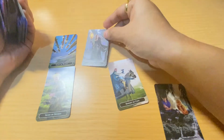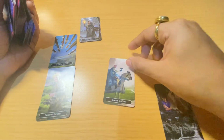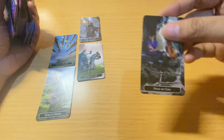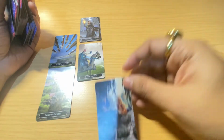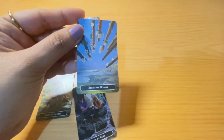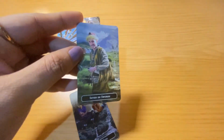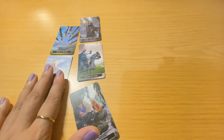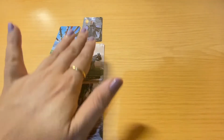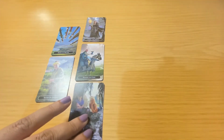We have the Moon, the Knight of Cups. I just realized I didn't show you the first two cards. I'll show you right now. And we have the Four of Cups. So the first card we have is the Eight of Wands. Beautiful card. Then we have the Seven of Swords. I'll set them later. I just can't help it. I need everything straight. Yeah, that looks better, right?